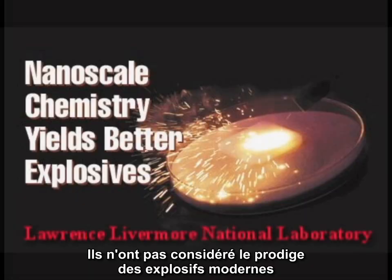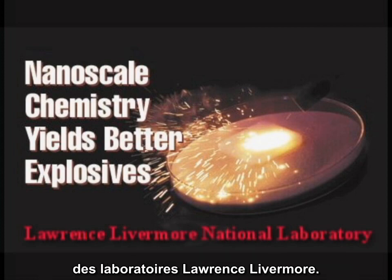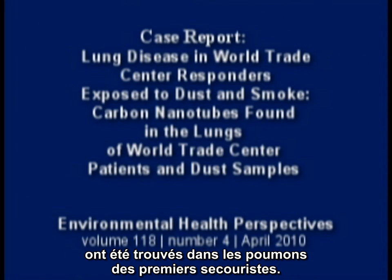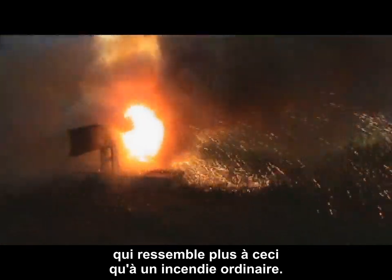or consider the wonders of modern explosives as described in the Nanoscale Chemistry Yields Better Explosives article by Lawrence Livermore Labs, or the fact that active nanothermite was found in the dust and carbon nanotubes, a byproduct of nanothermite, has been found in the first responders' lungs. Or maybe they should have explained what we see happening in this window, which looks more like this than an ordinary fire.